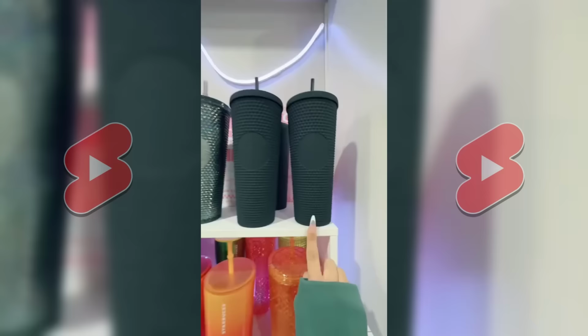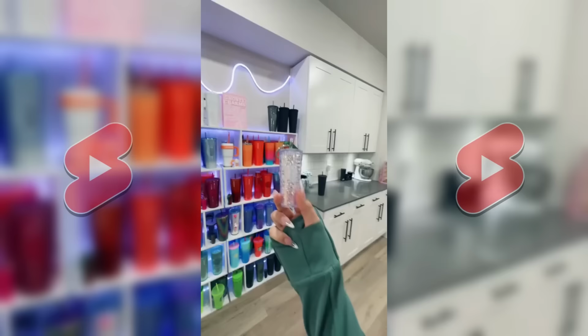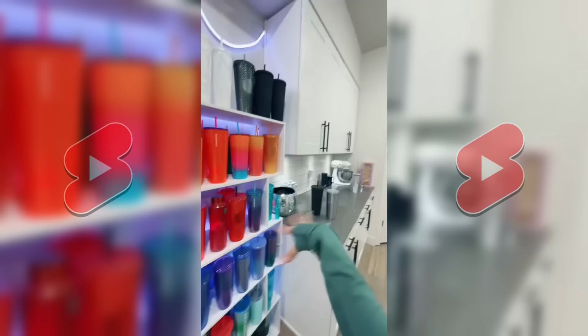Starting with the top row. Keep. Giveaway, why do I have 3 of the same cup? Keeping these, but I don't want them displayed. Let's make a pile. Keep. I don't know about this one. I want to keep it because of this. Not a good reason, but keep. Giveaway for sure. Top shelf done. I'm gonna speed through the rest. Otherwise, we'll be here for hours.